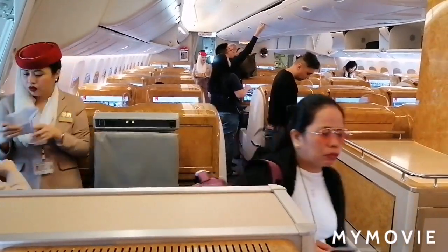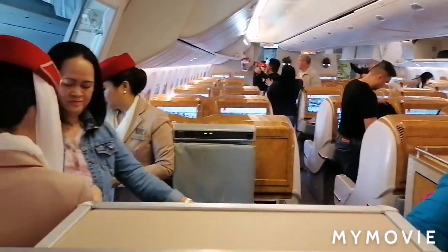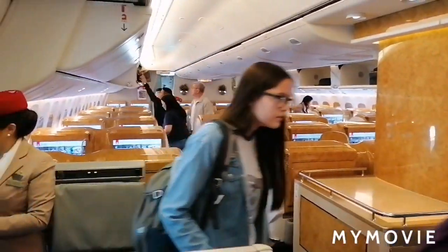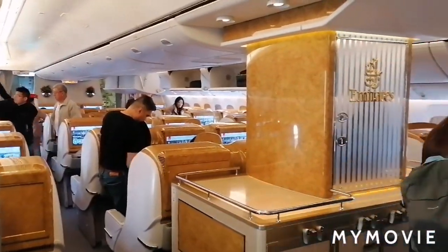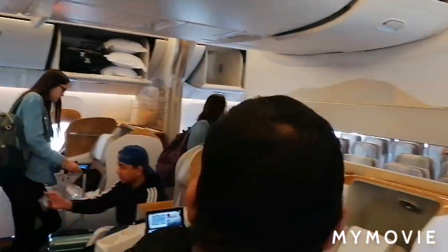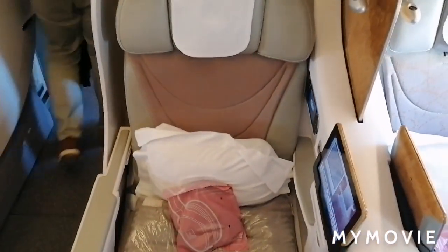So guys, as you can see, that's me on the Emirates business class. It's all the economy class people coming on, but it'll settle down a wee bit. I'm right at the very back of business class. I picked this seat, so there's me, 6B.